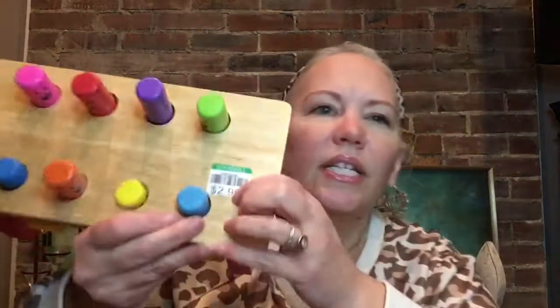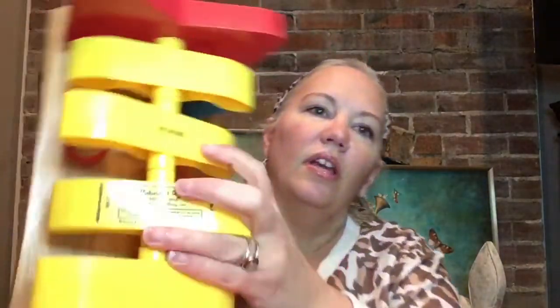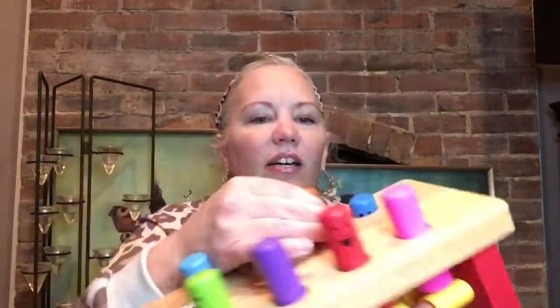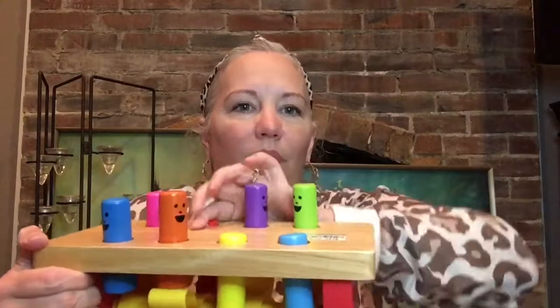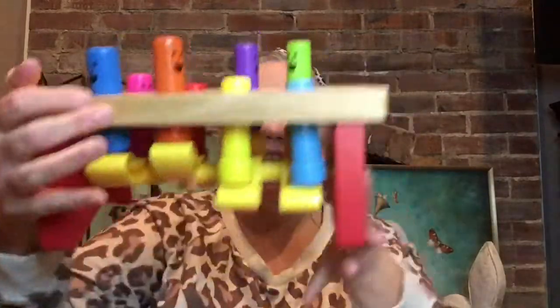Here's another thing I got for my classroom. It was half of $3, so $1.50. It's cute, a little Melissa and Doug, I don't know, little toy, a little fine motor hop-up thing. So that's cute and fun. It looks like it's in good shape.